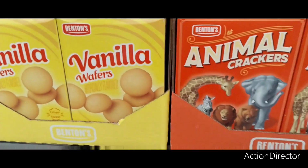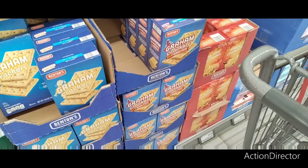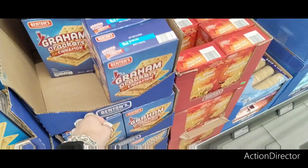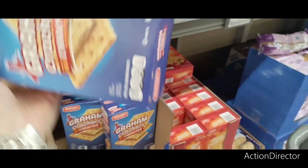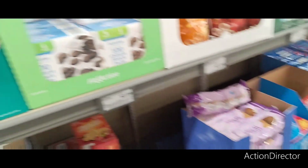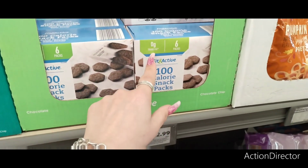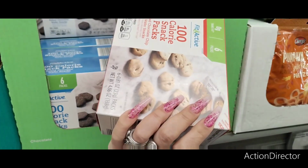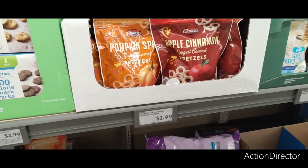Yeah, vanilla wafers, $2.29. Cinnamon graham crackers, $1.95. Actually, my husband does like those. It's not bad. Fit and Active, you have the 100 calorie packs. Baked chocolate chip wafer snacks. And you have like the chocolate ones. These are $2.99.